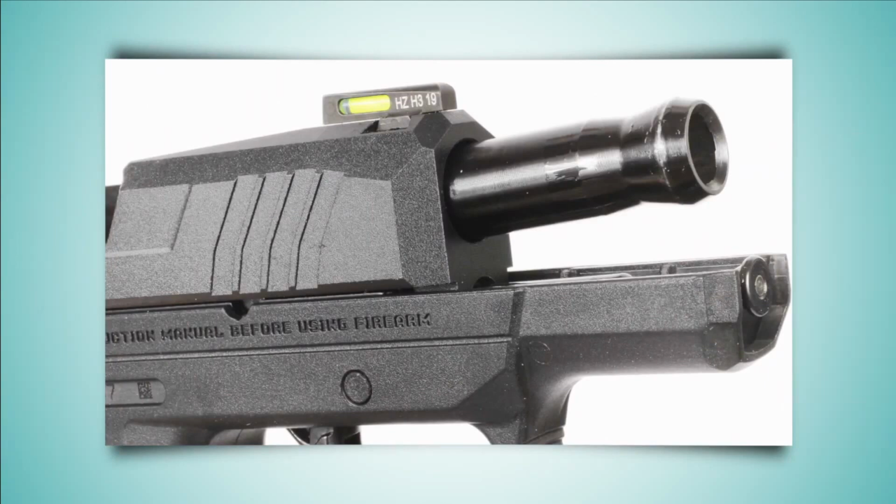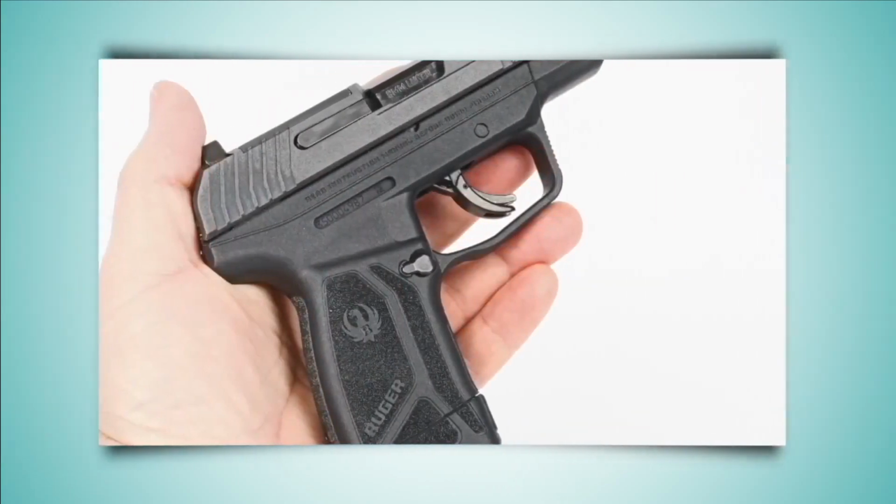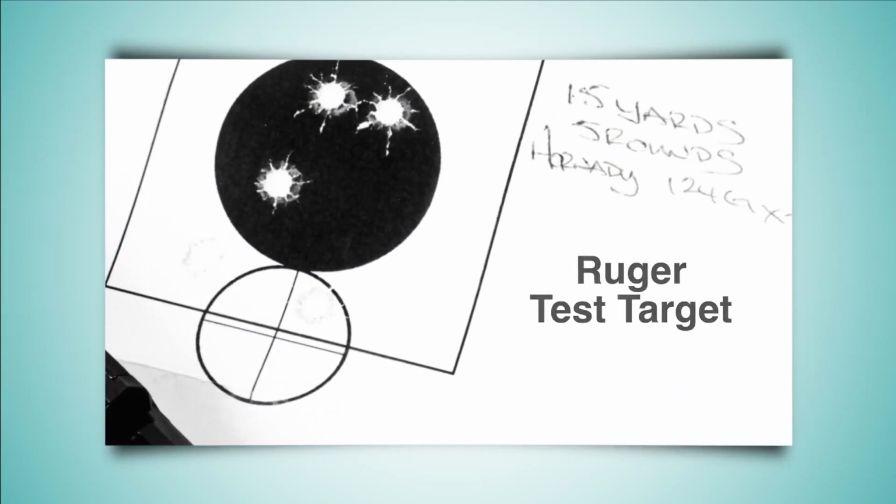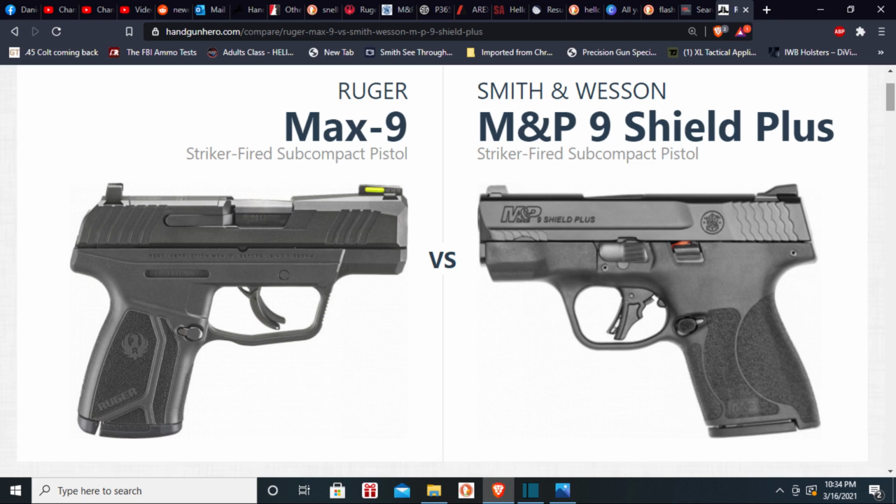So that's something to think about, and this one could probably do dual duty really well if you needed one of the thinner, lighter ones for office work carry in slacks. But you can get away with carrying a lot more if you carry in jeans, and they tested that with hollow points at Ruger, so that's good.